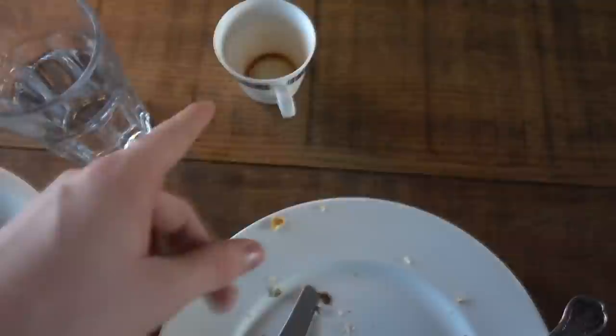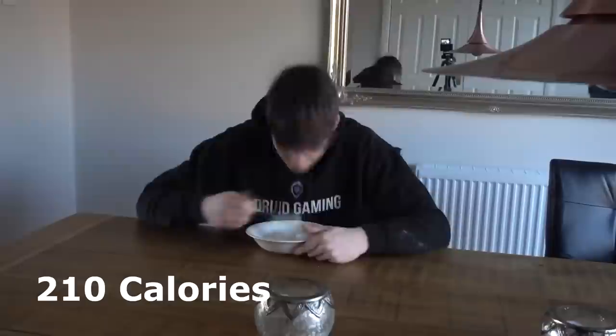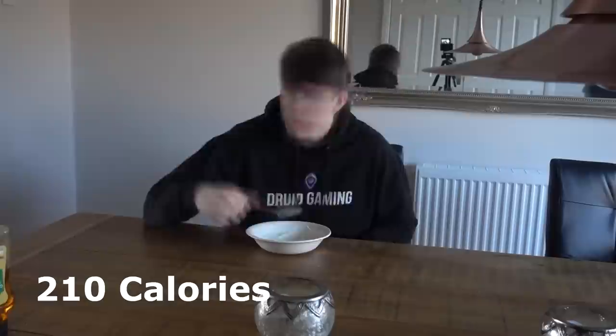Next we have got some Greek yogurt. This is snack number one. And then at midday, it's time for lunch.